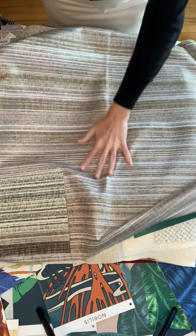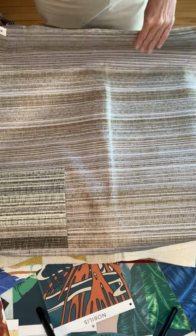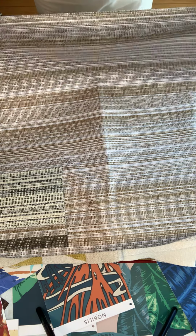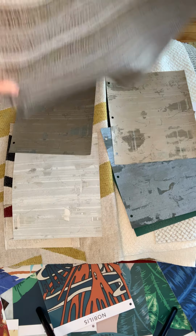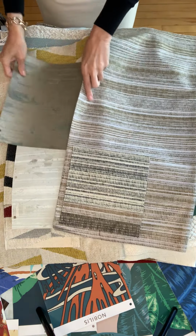This is called Emo, E-M-A-U-X. It has a beautiful sort of shimmer to it. It has a lower Martindale, so this is more for an upholstery piece that you'd be using for something not as high functioning, like a little bench. You could be using it on chairs in the living room, maybe if it's not highly used. But there's lovely colorways in this as well.